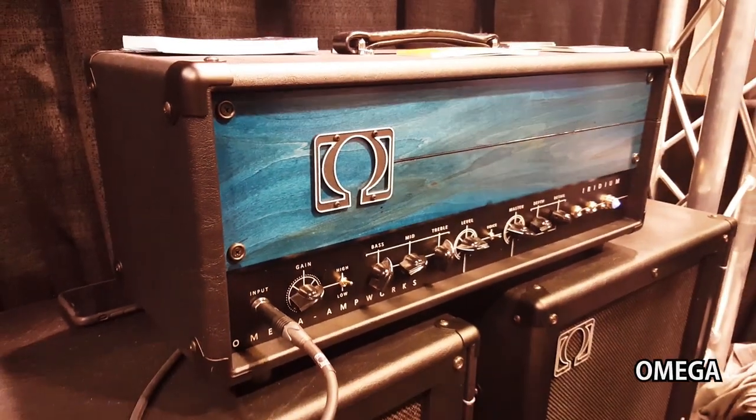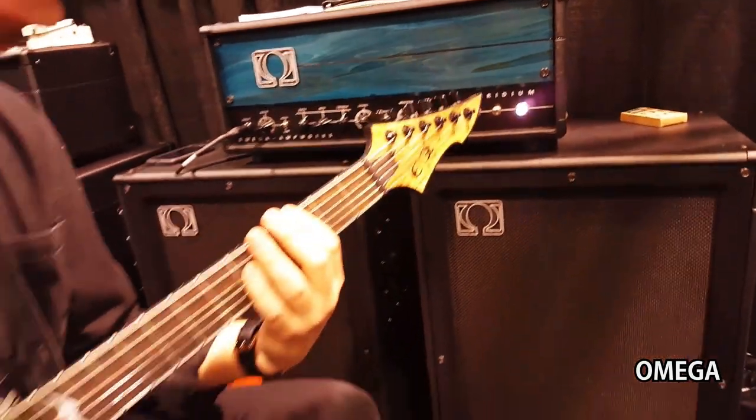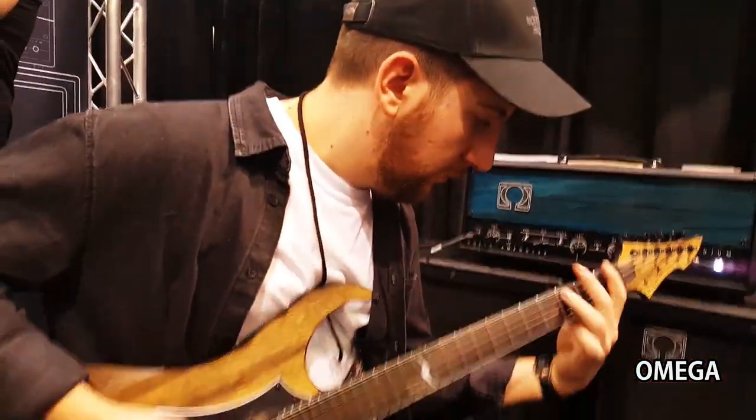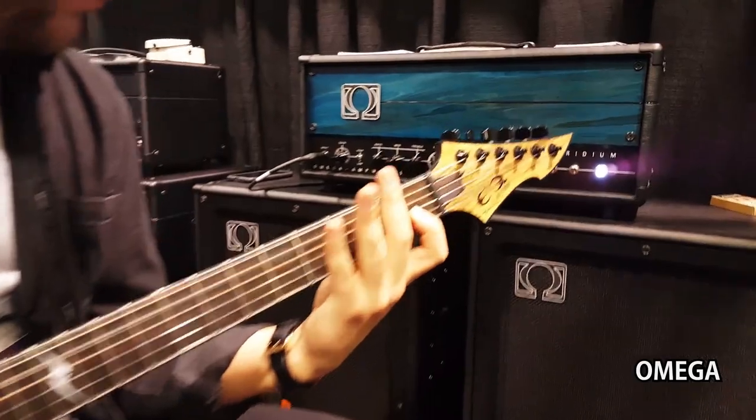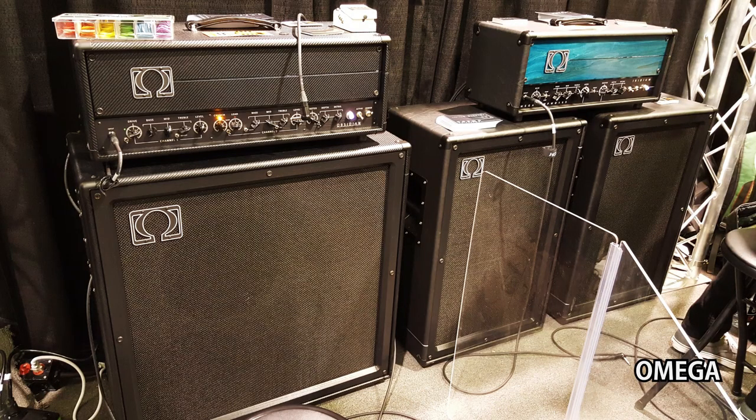I'm a huge fan of Omega amps, and this head lives up to the hype. There's a detail knob that makes your guitar tone more clear and defined, and makes it so much easier to cut through the mix both live and in the studio. Their cabs are also great, lots of low end, I think I'm gonna get one sooner or later.